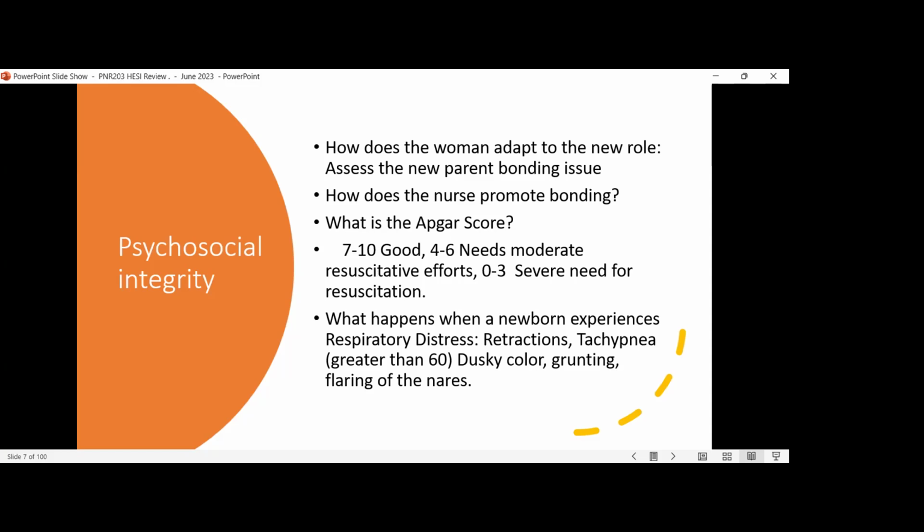Yeah. He's got a heart rate. He's got muscle tone, and he's probably off for his color, and maybe he's a little sleepy, but that's about all. 7 to 10 is a good score. Now, 4 to 6, he needs a moderate amount of resuscitation. Okay.